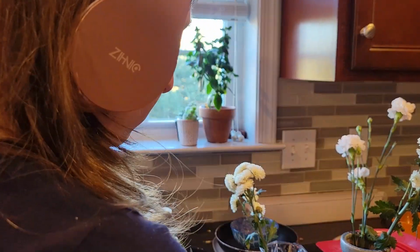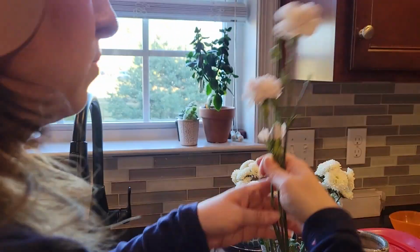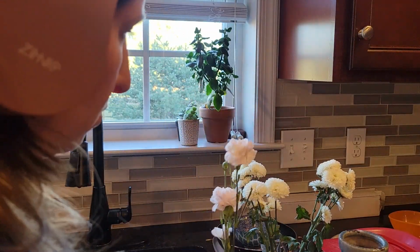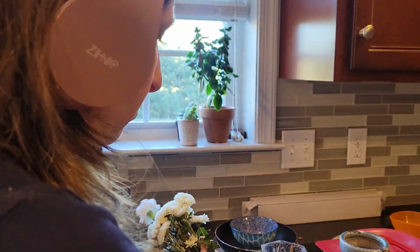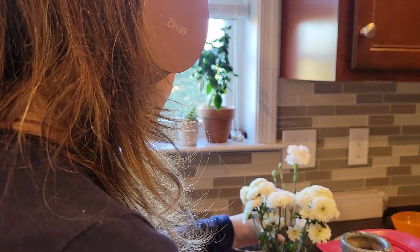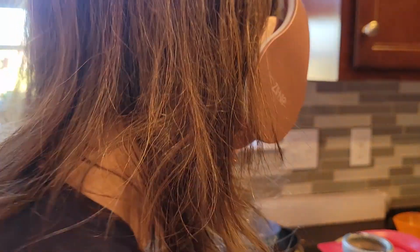Just let me know down in the comments below if you've got an organized fridge and what you do to keep it organized and stay that way. Or is your fridge kind of crazy like mine and not really organized in the best way that it could be? Let me know.